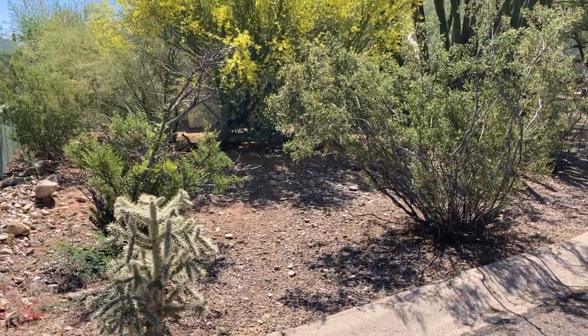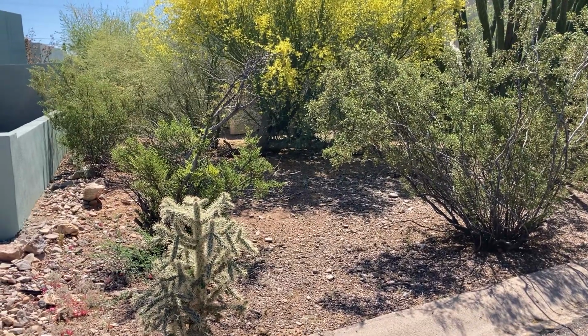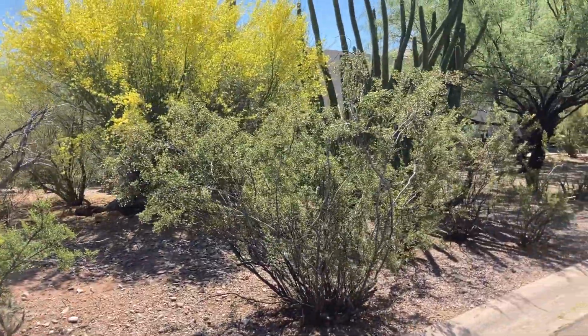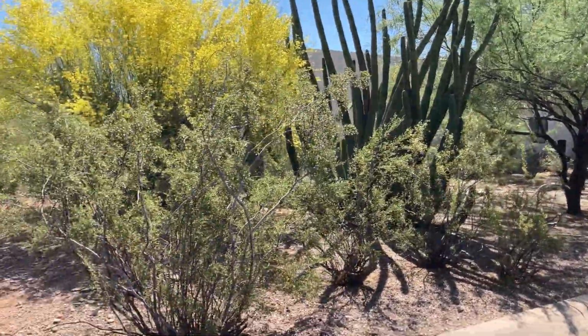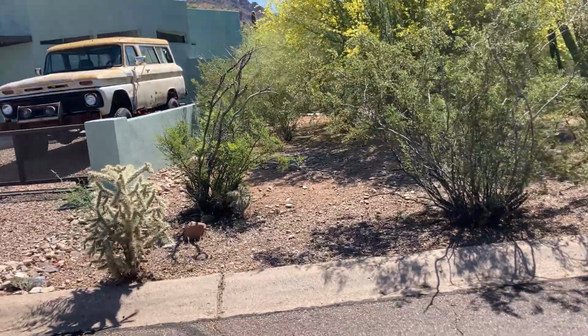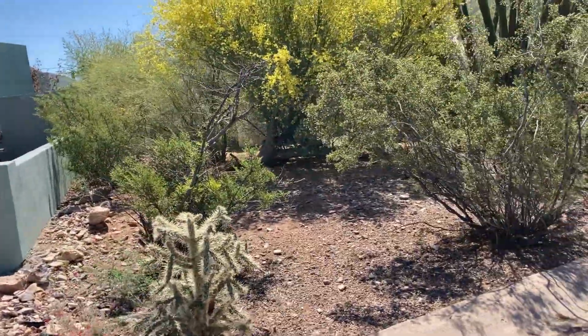I cleaned up this yard last Tuesday. I did a minimal cleaning, didn't charge them too much. I'm hoping that they will have me be their landscape gardener and get this place looking like a show place. So let's talk about what they got going on and what I've done.